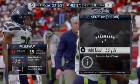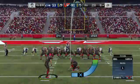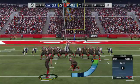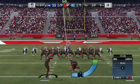The read for the quarterback was the defensive end, and he was totally focused on the quarterback. He should have given it off inside to the running back. Instead, he kept it and ended up taking a loss on the play.